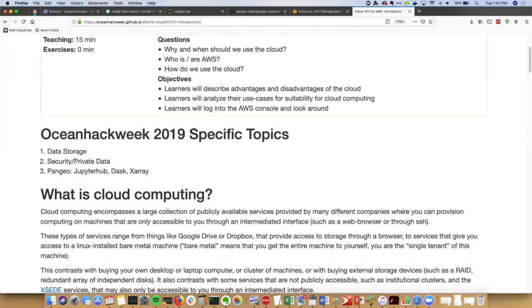Pangea is essentially a glorified Jupyter Hub. If you work with Jupyter Notebooks, a Jupyter Hub is a server that deals out Jupyter Notebooks based on users, right? So every time you log on to Pangea.io, it's saying, okay, create a new Jupyter Notebook pod for me. Pangea is built on Google Cloud with credits given to the Pangea project by Google Cloud.